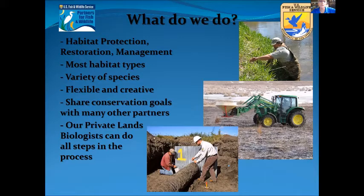So again, what do we do through the Partners Program? Habitat protection, restoration, management, looking at a variety of habitat types, not just wetland, but a lot of different habitat types to protect a variety of species. The Partners Program is very flexible, and we can be creative with it while we're working with our partners on the landscape. We share a lot of the same conservation goals as many of our partners, and our private lands biologists are very well trained to help escort that partner, whether it's a private landowner or another private entity, through the whole process, from sitting down with them at the kitchen table in the original conversation, to working with contractors on site, to the very end of the project with getting it completed on the ground.